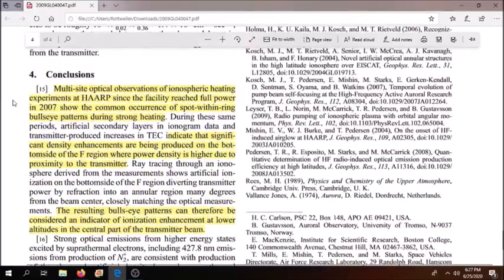And then on the conclusions, multi-site optical observations of ionospheric heating experiments at HAARP since the facility reached full power in 2007 show the common occurrence of spot within ring bullseye patterns during strong heating.